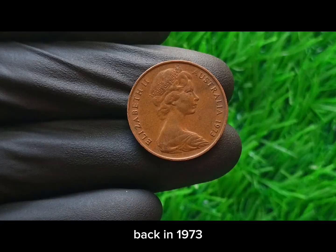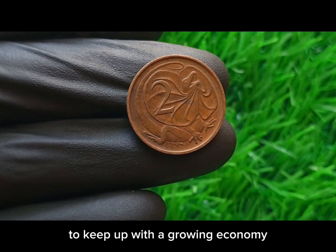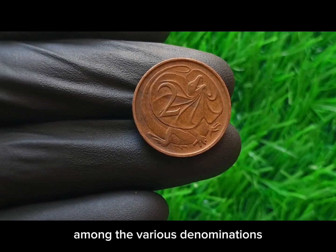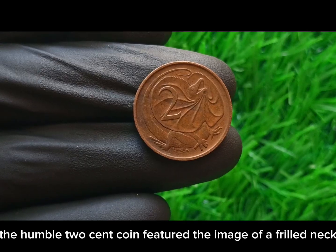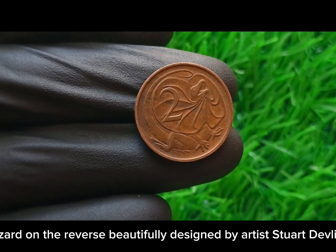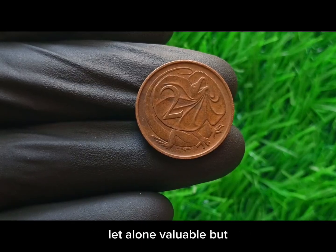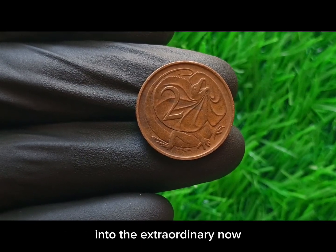Back in 1973, the Royal Australian Mint was churning out millions of coins to keep up with a growing economy and an expanding population. Among the various denominations, the humble 2-cent coin featured the image of a frilled-neck lizard on the reverse, beautifully designed by artist Stuart Devlin. It was never meant to be rare, let alone valuable. But history has a strange way of turning the ordinary into the extraordinary.